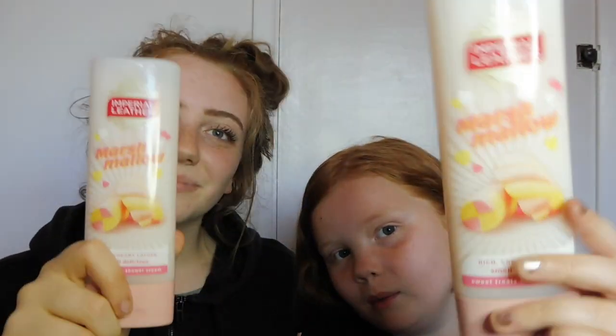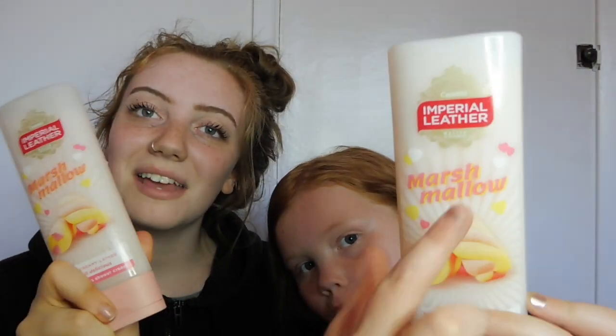This is my one. And she's going to have a nice bath, aren't you? This is my one, and this is my one. They're exactly the same. Marshmallow. Right, so that's the first thing. Next thing is Minnie's turn.